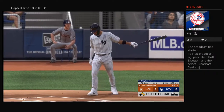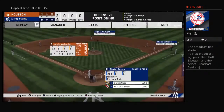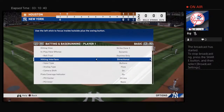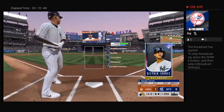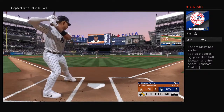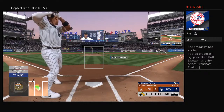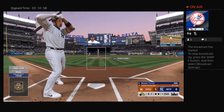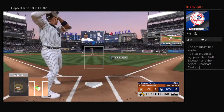So striding in, Torres, as he'll look to bring home that tying run from second with a base hit into the outfield. Here's the first pitch to him. 0-1 the count. Andujar over at second. Estrada on at first with nobody out. Here's a late swing and a miss, strike two.